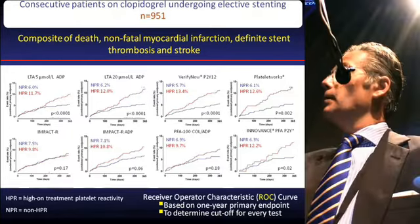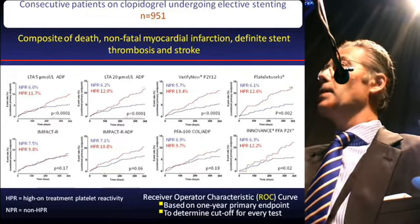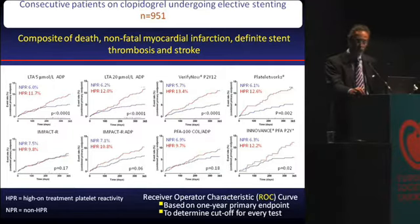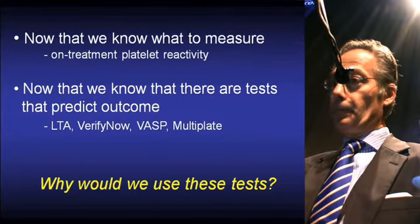In the meantime, there have been several other studies, and there's now consensus on the cutoff values based on ROC analyses for 4 tests. And that's the light transmittance aggregometry, the Verify Now, the VASP assay, and the Multiplate. So now that we know what to measure, which is on-treatment platelet reactivity, and that we know that there are tests which are validated and are able to predict outcome, why would we use these tests?